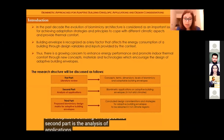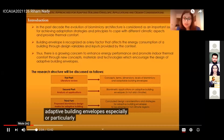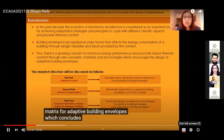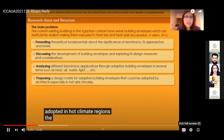The second part is the analysis of applications, which deals with biomimetic applications on adaptive building envelopes, particularly in hot, arid climates. The third part is the proposed biomimicry design matrix for adaptive building envelopes, which concludes the design considerations and strategies for adaptive building envelopes to be adopted in hot climate regions.